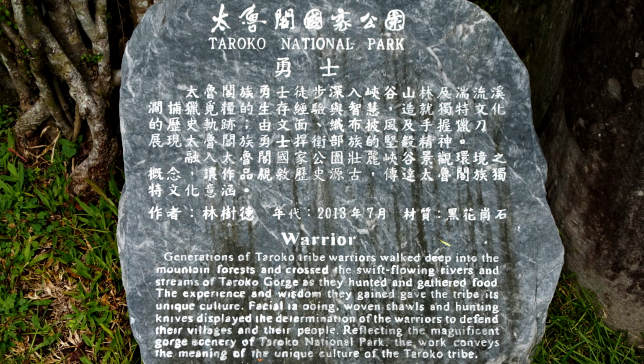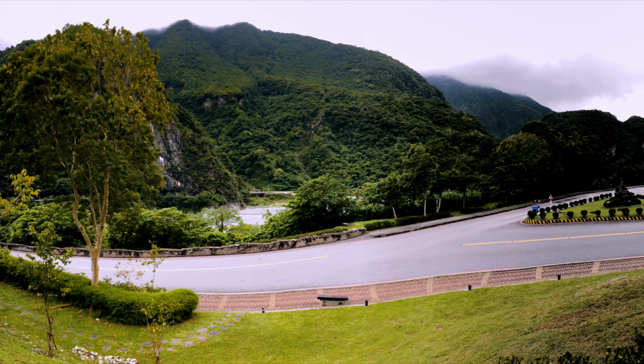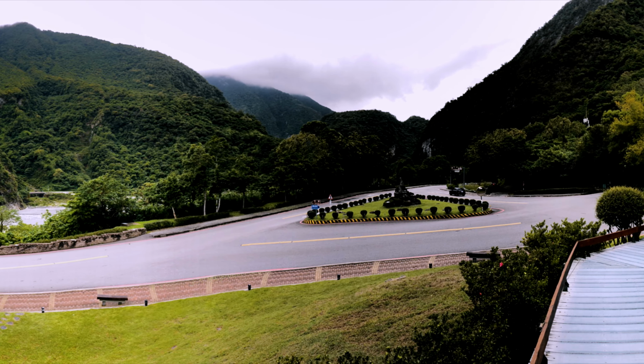After passing through the entrance gate, a visit to the park's visitor center provides guests with information about the park and the Taroko Aboriginal peoples.